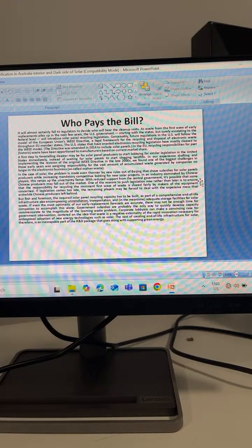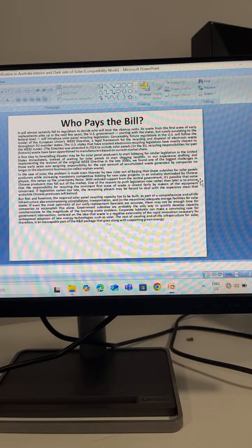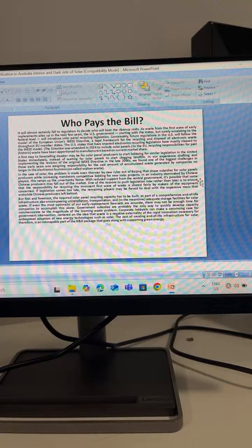Who pays the bill? It will almost certainly fall to regulation to decide who will bear the cleanup cost.